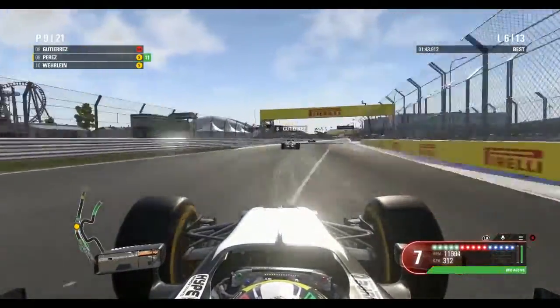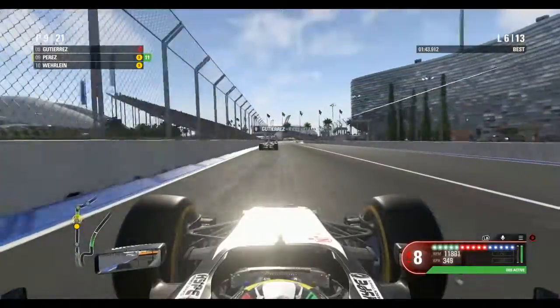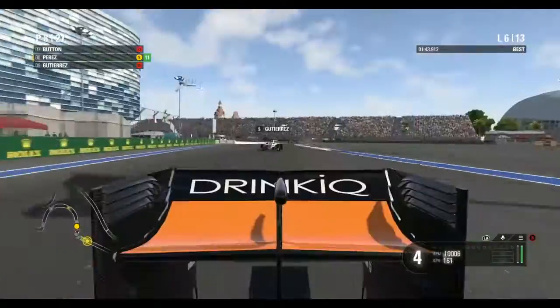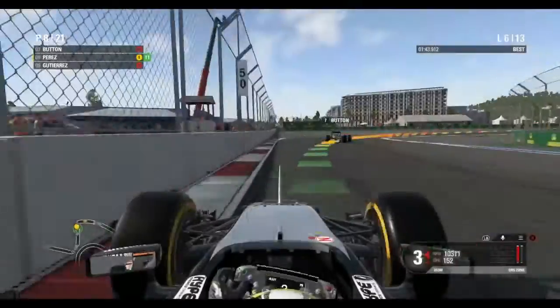But now here we are with DRS available on Esteban Gutierrez, down towards turn 2. What can we do to him? Down into turn 2, up the inside of Esteban Gutierrez, into turn 2. We got the move done, we've gone off the track a little bit there, but we get Esteban Gutierrez into P8. And this is the catch-up starts.